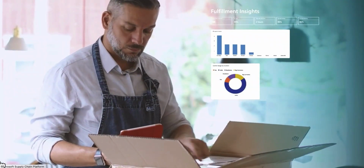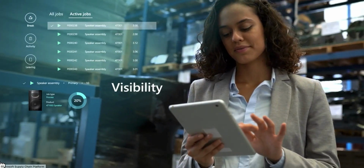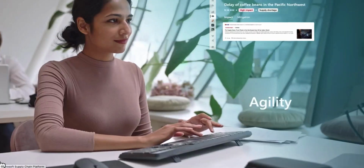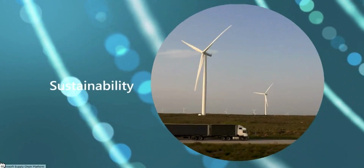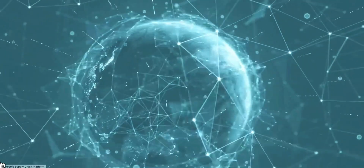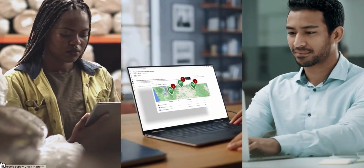Customers can receive their orders quickly in a more cost-effective and sustainable way. Production managers have the visibility they need to close the gap in supply of materials. Planners can proactively address risks, and everyone can collaborate in real time, all while considering environmental impact. Yes, supply chains are complex, but now your teams have the tools they need to navigate every challenge.